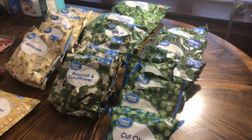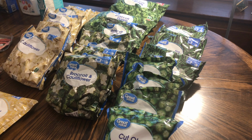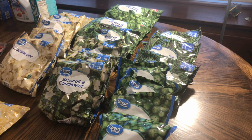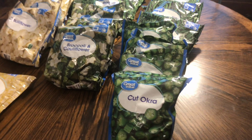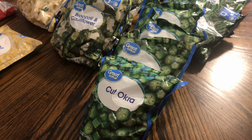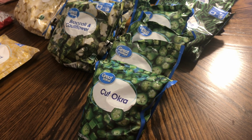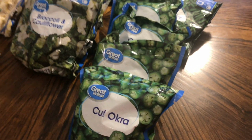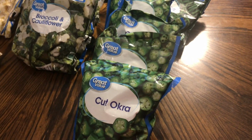Plus, I often will have a smaller portion of the main dish, and then I will add tons of veggies to my meal, just to feel like I get to eat more for less, I guess you could say. And okra has so many health benefits, and I don't really like the taste of okra though, so I have many ways of hiding it in the things that I eat. So I like to stock up on the okra. I have tried them air fried, and that was fairly tasty. It's kind of growing on me.